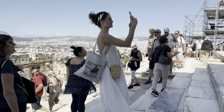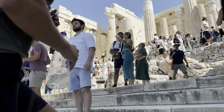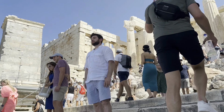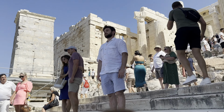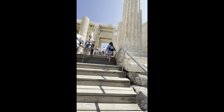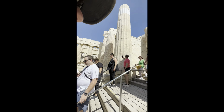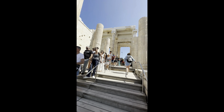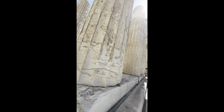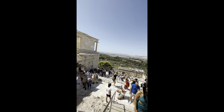Once you're at the top, it's pretty flat. And then all you gotta do is come down. Acropolis, 400 BC. Acropolis, the Temple of Athena Nike.